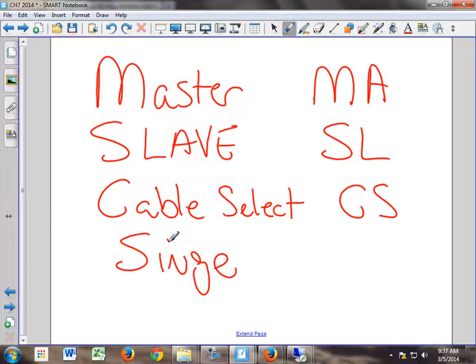Cable select says the cable plug-in determines what I am. So if it's plugged in here, it's master. If it's plugged in there, it's slave because it's on cable select. Okay? So if I put it on slave, there we go. If I put it on slave and I plug it in on the end, what is it? It's slave. If I say it's slave, it's slave no matter where it's plugged in. Okay? Do you get the understanding there between slave, master, and cable select? So if I say master, it's master no matter where it's plugged in. If I say slave, it's slave no matter where it's plugged in. If I say cable select, it's wherever it's plugged into the cable.